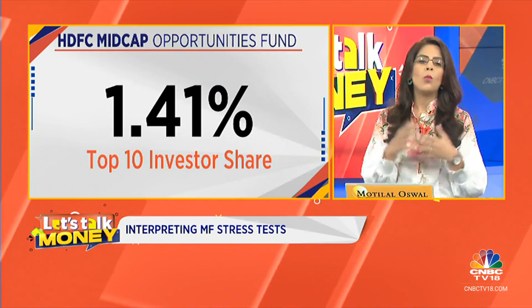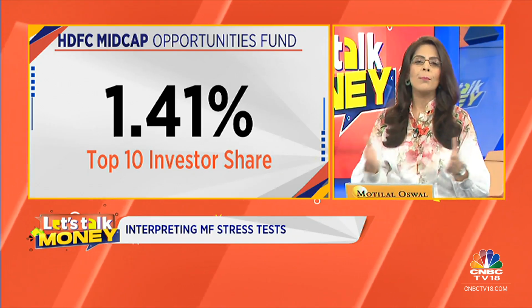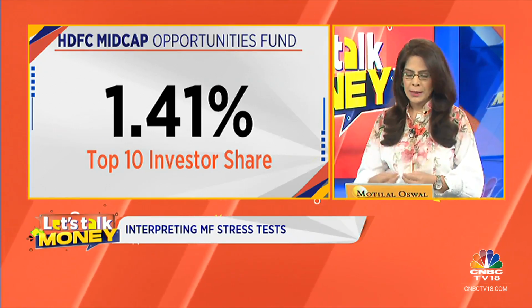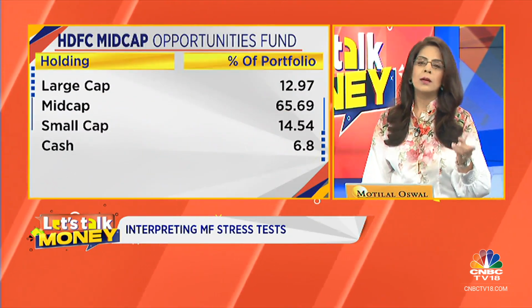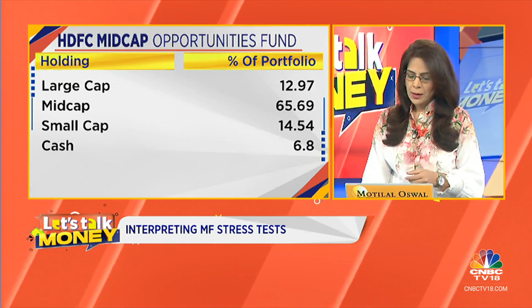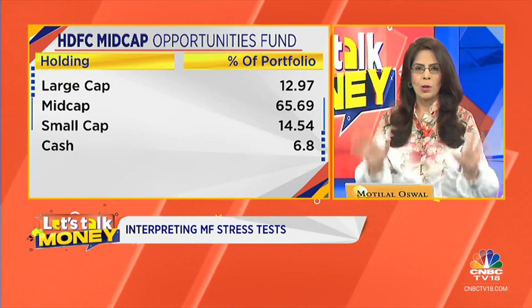And then we have another critical disclosure that's coming through, which is the market cap mix. This is a mid-cap fund, but does it hold all mid-caps or some mid-caps, large caps, etc.? So, it's in front of you. The mid-cap share is about 66%. The large-cap share in this fund is about 13%. The small-cap share is about 14.5%, and it's sitting on about 7% cash. So we have all this data.